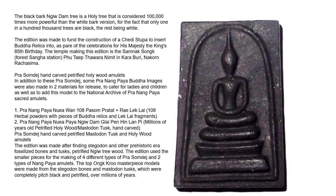And it was also made so that this model could be added into the documentation of the National Archive of Prat Nang Paya sacred amulets of historical importance because of the find of the mastodon tusk. So there was the Prat Nang Paya No 108 herbs with patat Buddha relics and Lek Lai elemental powders and or fragments. And the other Prat Nang Paya was from Paya Nghiu Dam Gai Pin Hin Lan Pi.